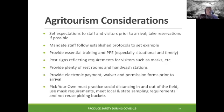Signs are not the be-all and end-all, and they are not a substitute for training, and they're not a substitute for reinforcing and retraining, but they do help. And again, if your visitors have that expectation when they arrive, then you're reinforcing what you want them to do. Restrooms and hand wash stations, again, you're just going to have to make them really plentiful. Consider your food service, consider those picnic areas.